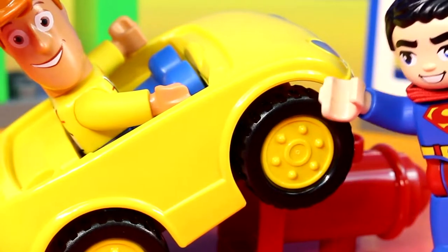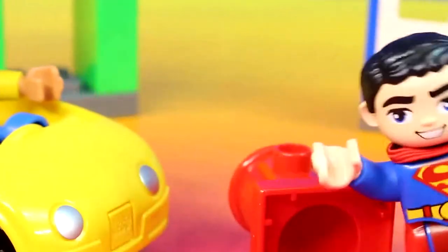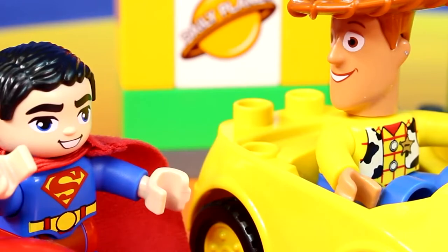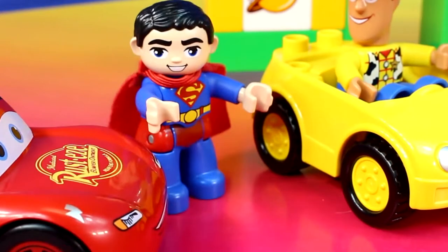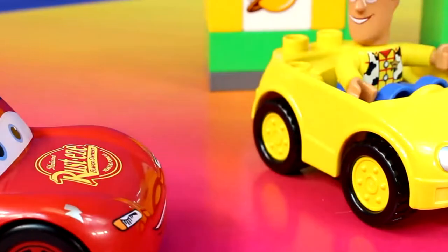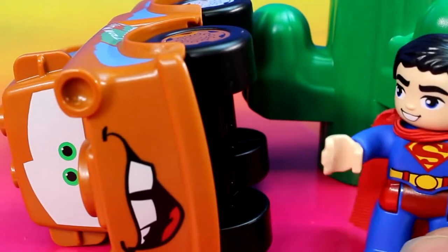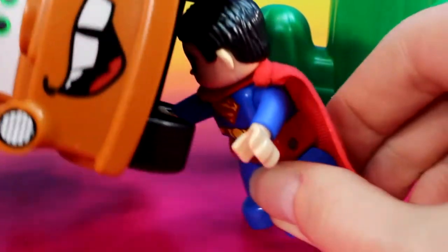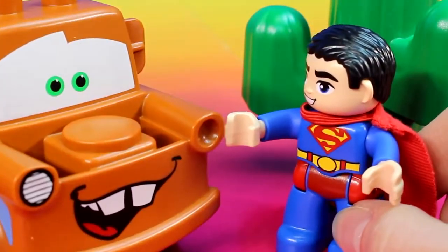Is there a problem, citizen? Oh yeah, my car. Don't worry, I can handle this. Thanks, Superman. You saved the day. No problem. What seems to be the problem? Oh, it's my friend, Mater. He's stuck in a cactus. This sounds like a job for Superman. Oh, yeah. I see the problem here. Can you help me, Superman? Of course. Oh, thank you. Don't worry about it, Mater. That's my job.